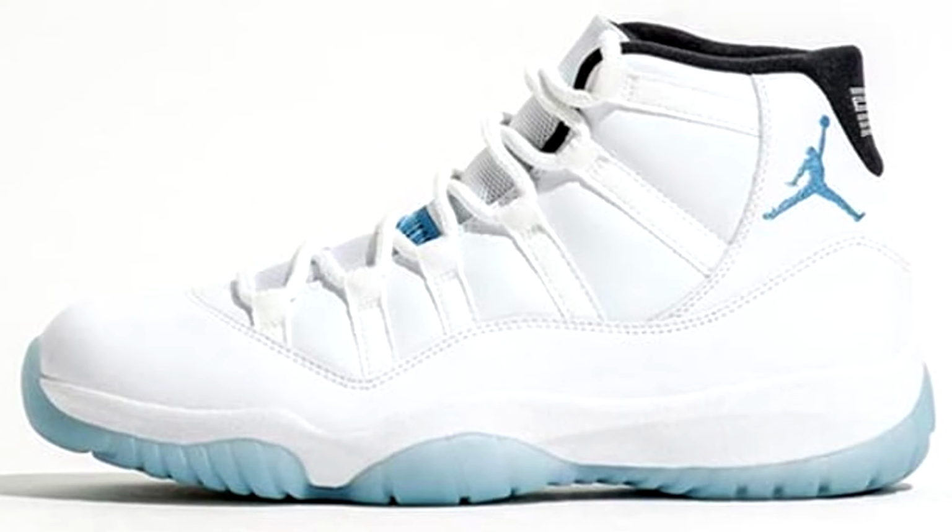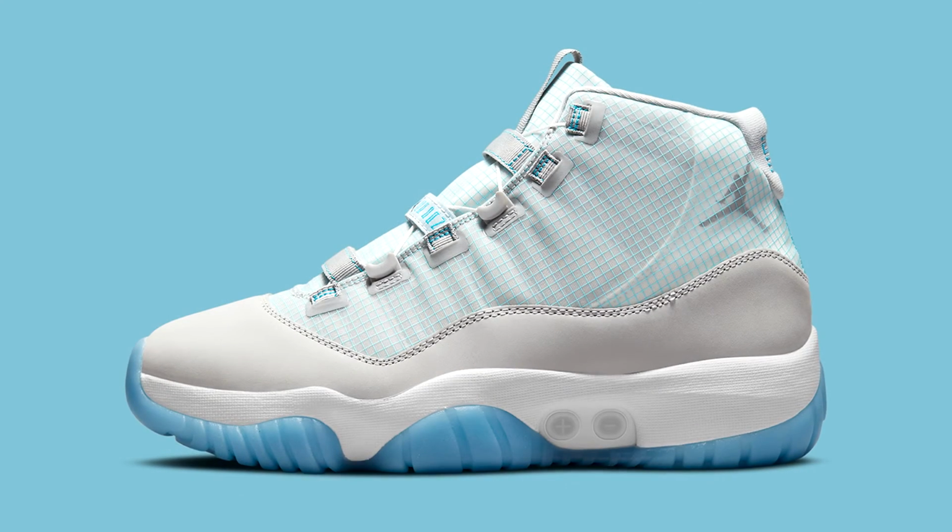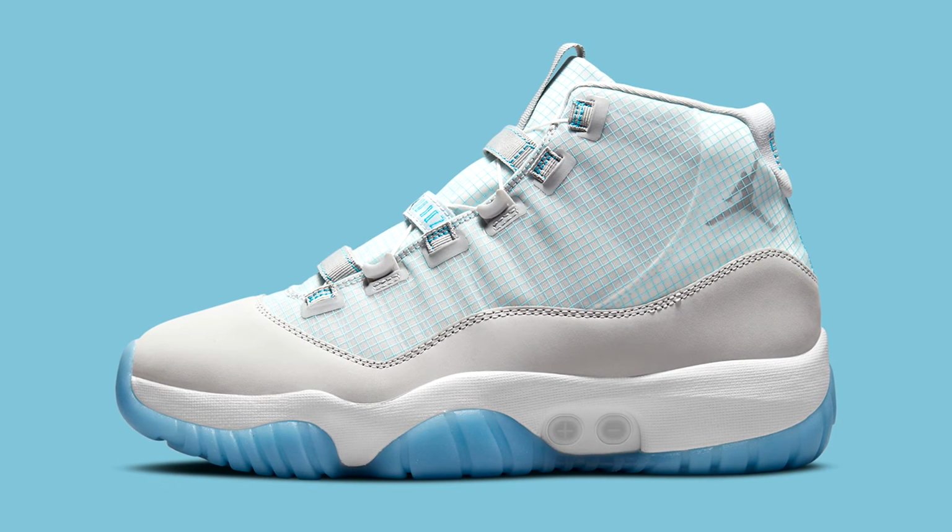So if you like the Air Jordan 11 Legend Blue that I believe released back in 2014, I think that's when I was working at Foot Locker back in the day, this is a shoe that is right up your alley if you never want to tie your laces again. I think it's really cool. That retail price point is just so steep for me.